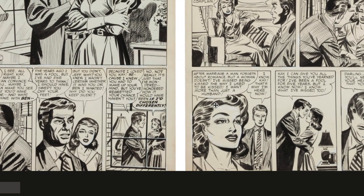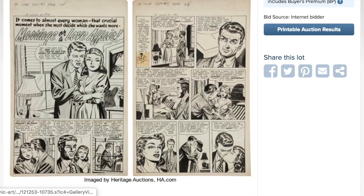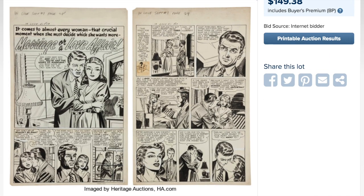Just the classic way they used to draw people. It's just really, really nice. And sold in 2012.